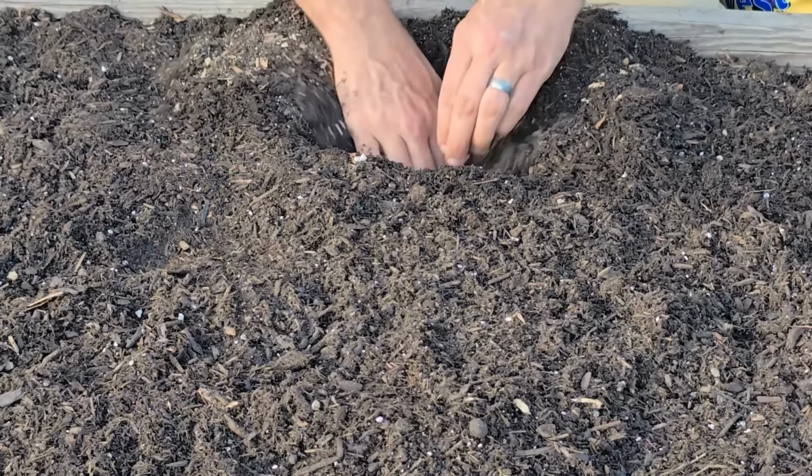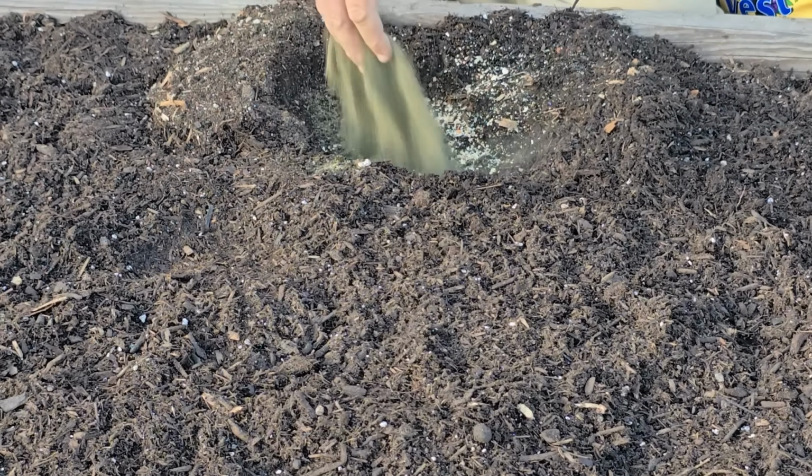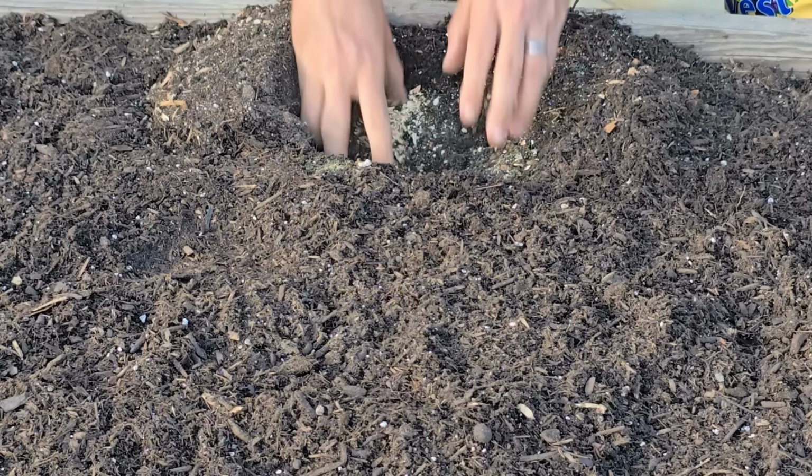And so I just put some of this in the hole for each plant that I plant. Because this has such big chunks in it, it's kind of a slow release and immediate release fertilizer all in one.